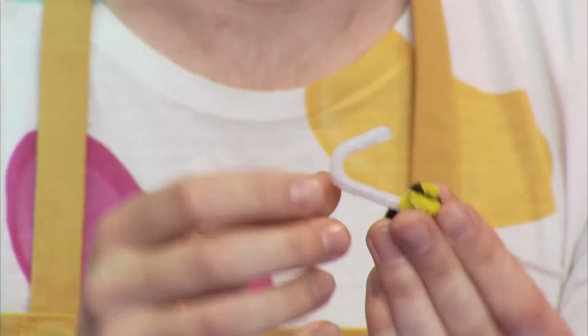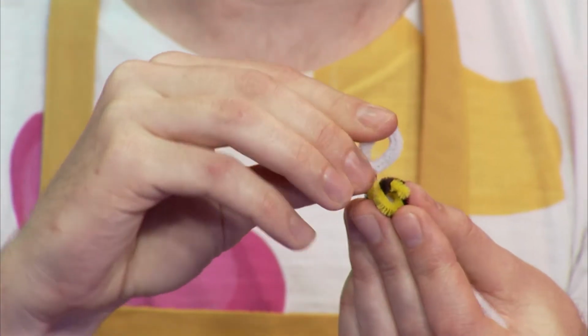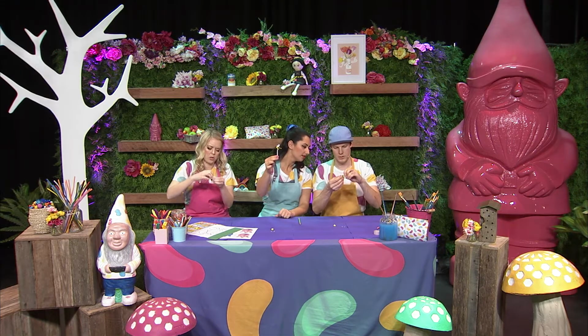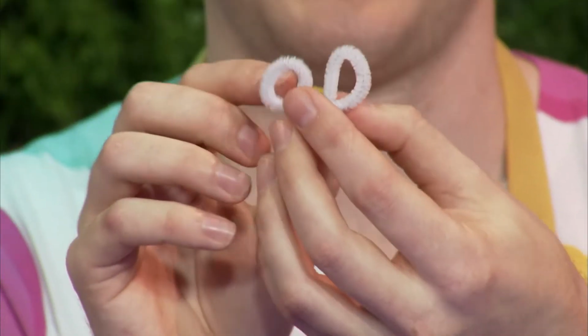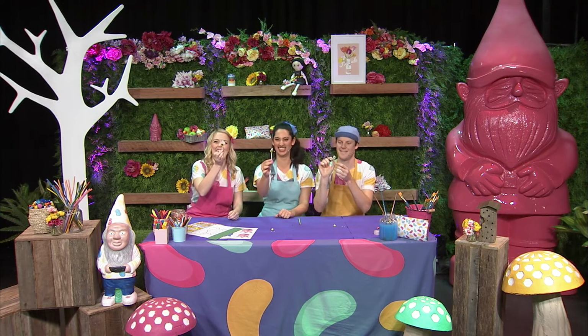How are you going? Oh, this bit's tricky. It is a bit tricky. Looks good though. Double loop. So I guess you need to make 2 little rainbows. Yeah, like that. There you go. Bee wings. Oh, Michael's done his a little bit different. There you go. But that's bee okay. Look at that. There you go.